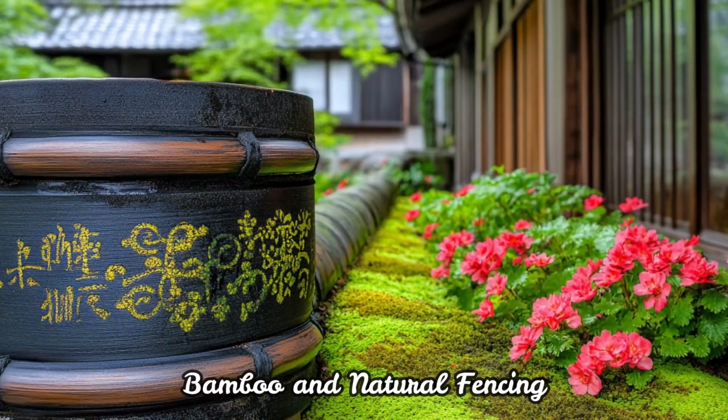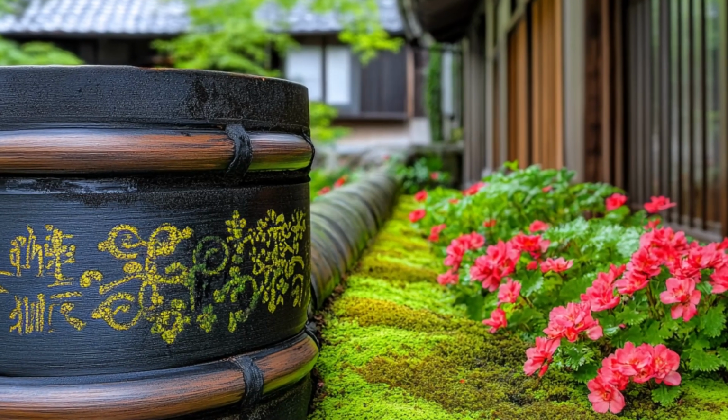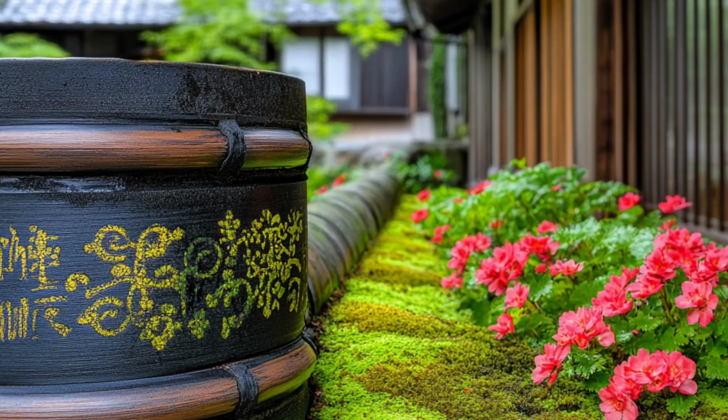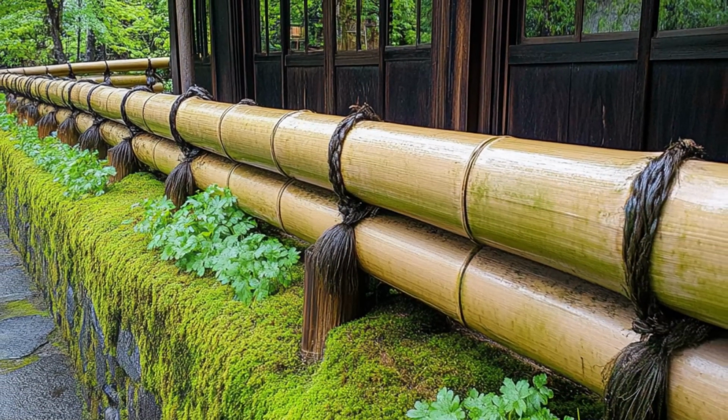Bamboo fencing adds privacy and character to your retreat. It's lightweight, sustainable, and blends seamlessly with greenery. Natural fences help enclose the space without disrupting the visual harmony.